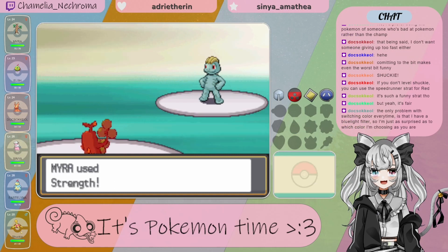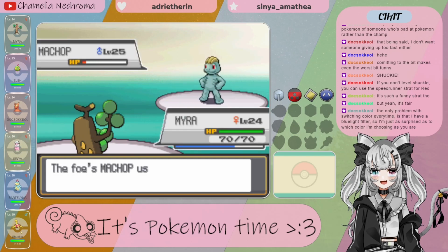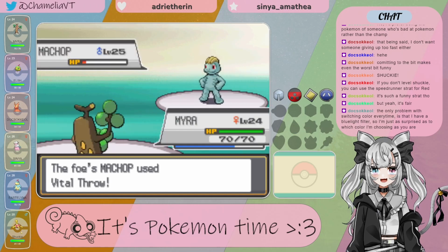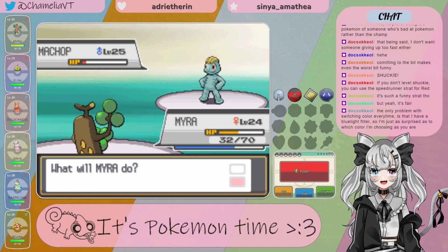The only problem with switching color every time is that you have a blue light filter, so you're just as surprised as me which color you're choosing. I see. Fair enough. That's kind of dumb.